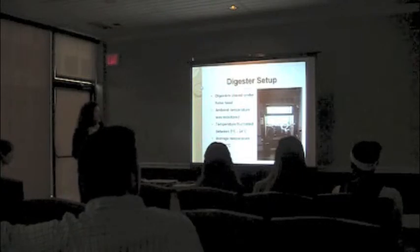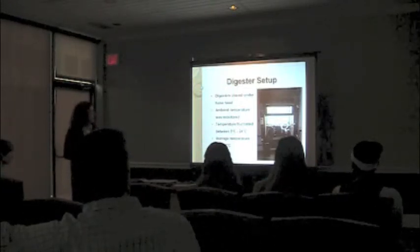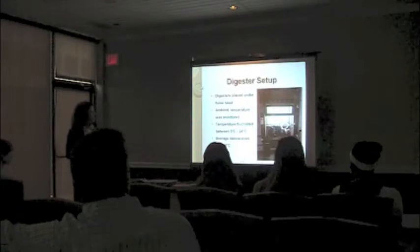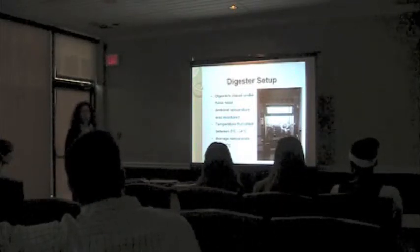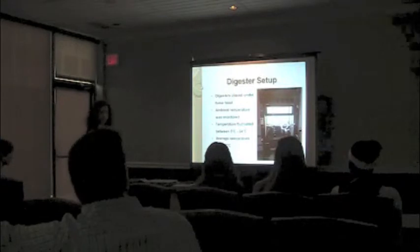Again, all the buckets were sealed and then were placed under a fume hood in one of the laboratories on campus. The ambient temperature was monitored with a thermometer, and the fluctuation of the temperature went from 5 degrees Celsius to 24 degrees Celsius, depending on the time of day and how cold it was outside. The average temperature was about 18 degrees.